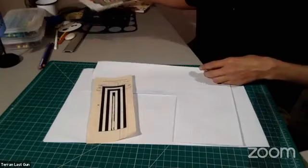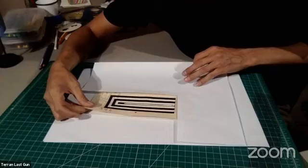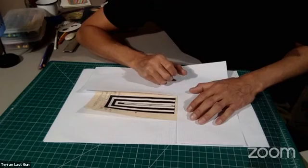And I like to work in multiples or series. So these are like mini series. This is the fifth one I've done like this. They all have their own titles. They're definitely their own works. But I like working in that sort of series type way.